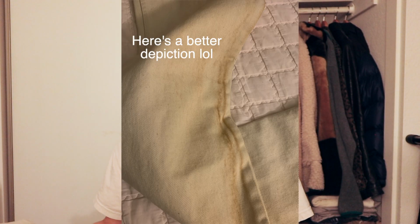Okay, so first off, we have this pair of Helmut Lang vintage burn denim. The cool thing about these is that they were actually treated with a flamethrower. So you can kind of see these burnt orange and brown streaks along the sides of the pants. And the denim itself is an off-white sort of beige color, which kind of goes with everything.